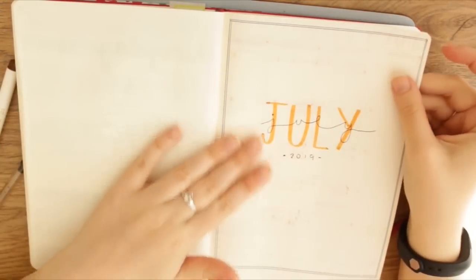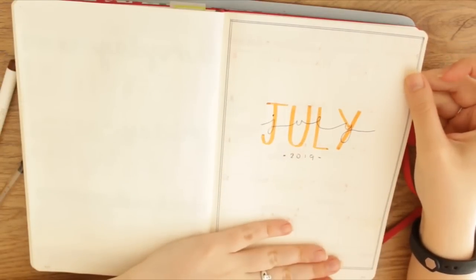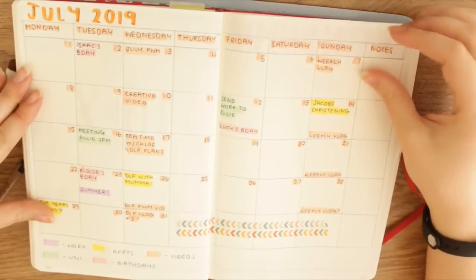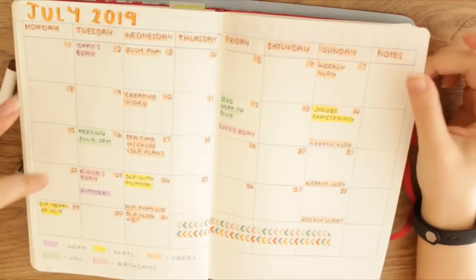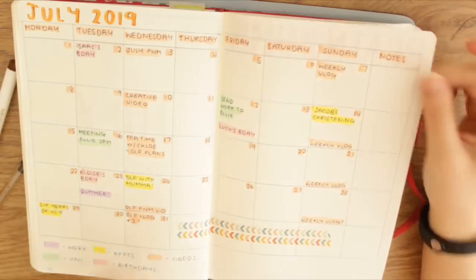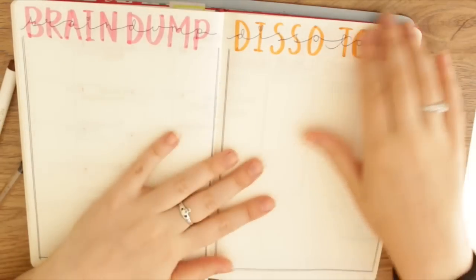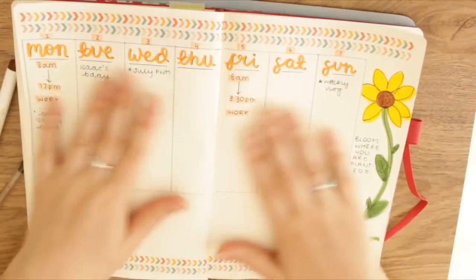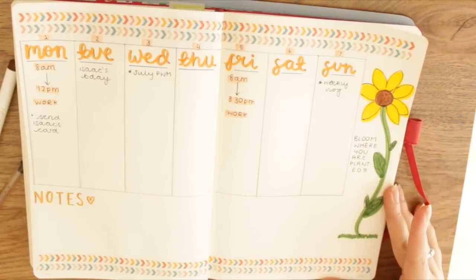So I've got my July little cover page that I do every month, my monthly calendar. This month is a little bit, apart from going to Disneyland obviously, a little bit quieter than previously. A brain dump page, a dissertation to-do list page, and then we go into the first week of July.